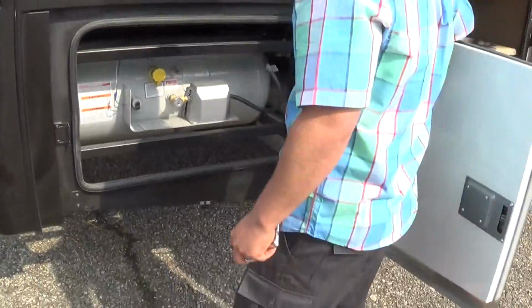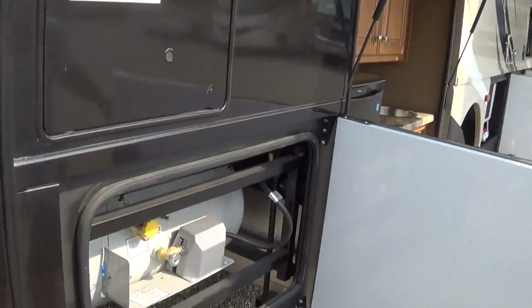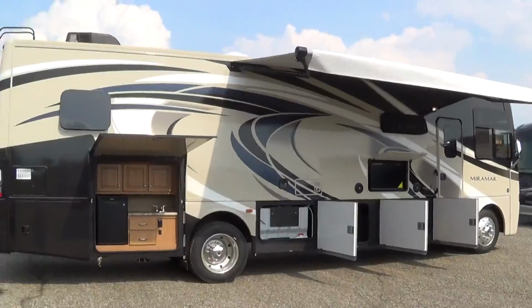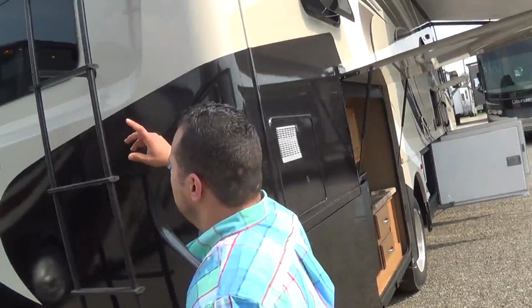Got a huge propane tank. That's a 31.5 gallon tank. Of course, you have your analog gauge on the outside there and a quick shut off. Outside view of that coach, Shelly, from a little distance. Okay, Chad, let's go around the other side and then we'll do a quick video on the inside.